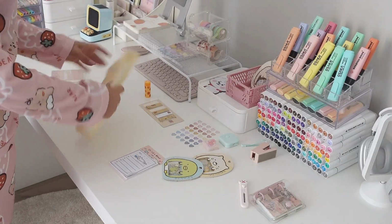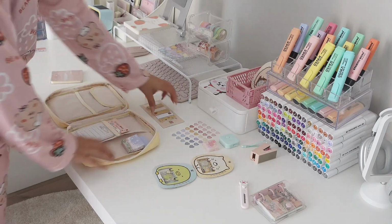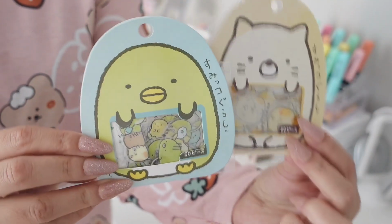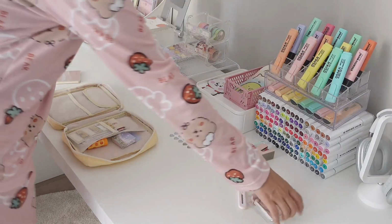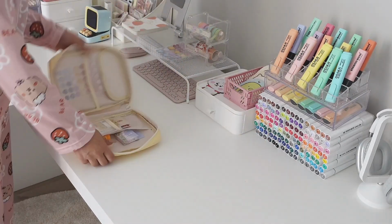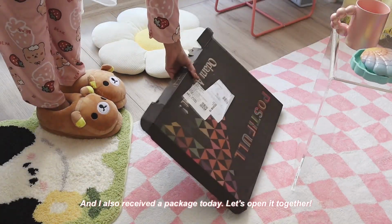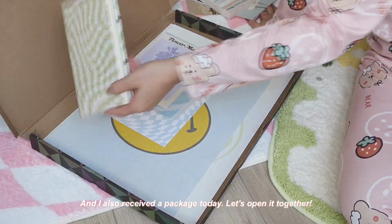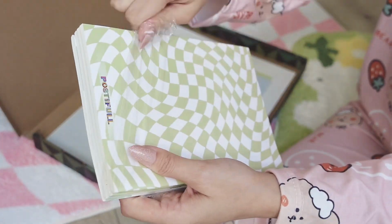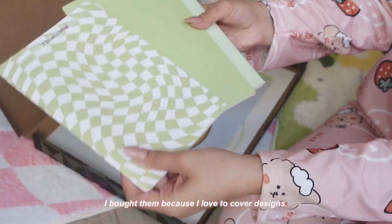After breakfast, I cleaned up my desk in my room. It was a bit messy from last night. And I also received a package today. Let's open it together! It's a set of 4 notebooks. I bought them because I love the cover designs.